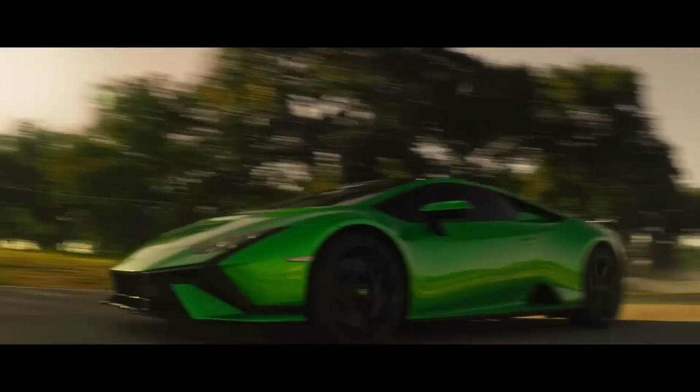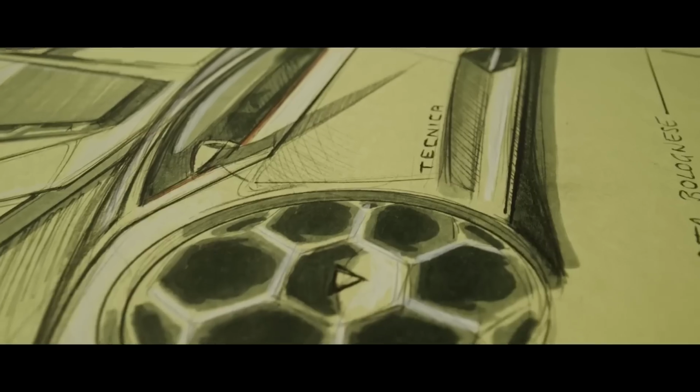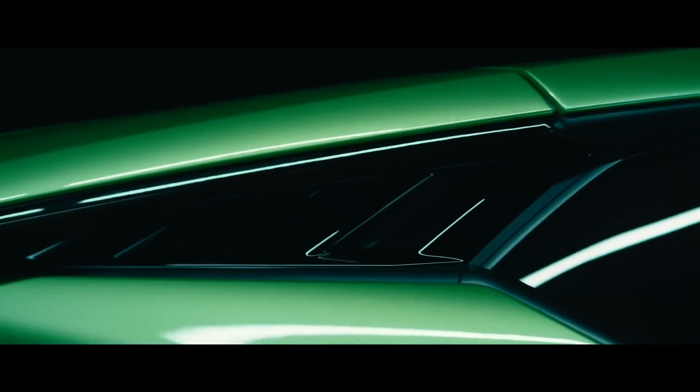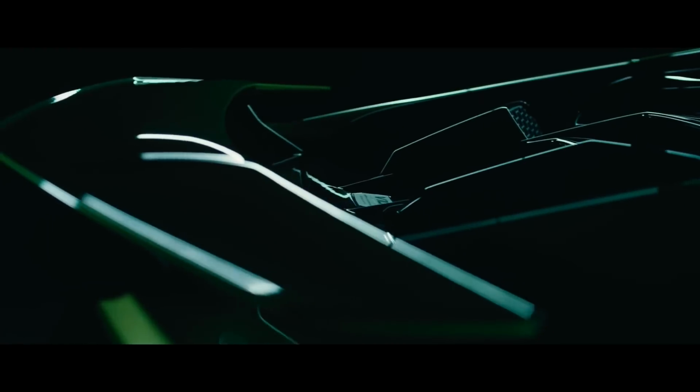So the Tecnica will be priced around $245,000, and for that you get a 631 horsepower version of the 5.2 liter naturally aspirated V10, and it's rear-wheel drive only. It's been designed, as I said, more for regular road use than the STO's track-focused approach. However, what's more interesting is, as I said, the front end design. It's clear that it's a preview of what the next generation will look like.